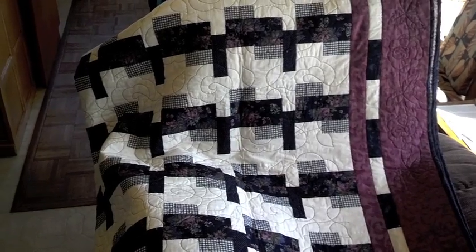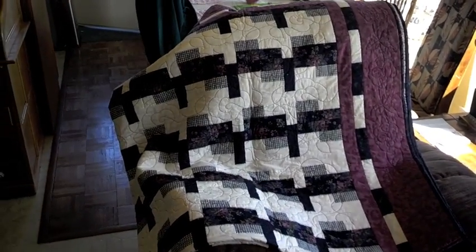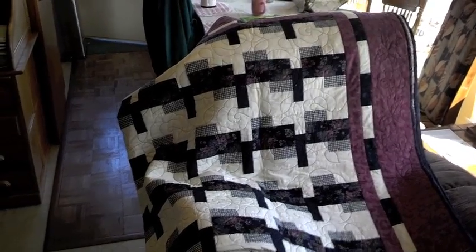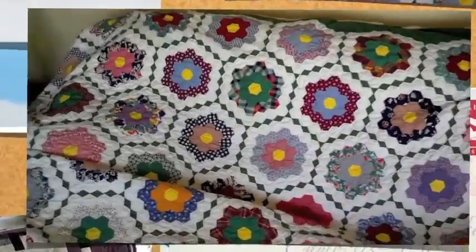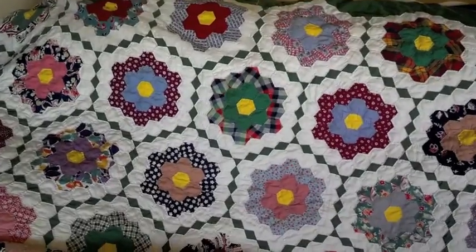And she's got a friend, an 80-year-old gentleman over on Lopez Island. Yes. And he's a long arm machine quilter, and he does a lot of the quilting for Betty, and he does a fabulous job.